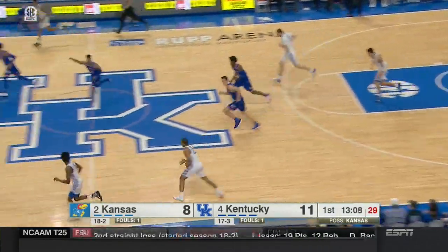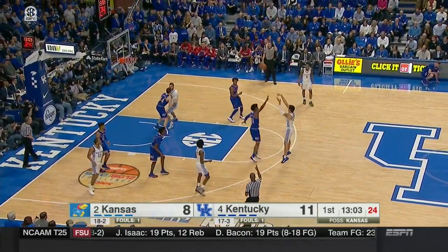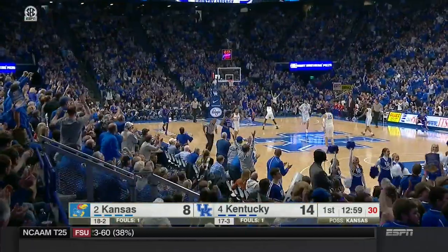Jackson's had some good looks. Well, you have to give Derek Willis some credit because he made him pull up for a jump shot. They're not letting him get all the way to the rim. And this is what Willis can do. He can hurt you from beyond the arc.